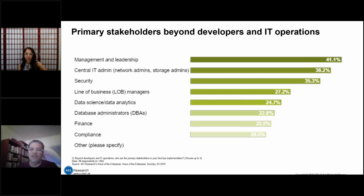And we're seeing the same things happening that we had with DevSecOps and the involvement of security teams. Now we're seeing things like DataOps and the involvement of those data science teams. So the other stakeholders are a big part of this, and also a big change, I think. When DevOps began, it was really about just the developers and the IT operations teams, and now we're seeing a lot more involvement from other parties.